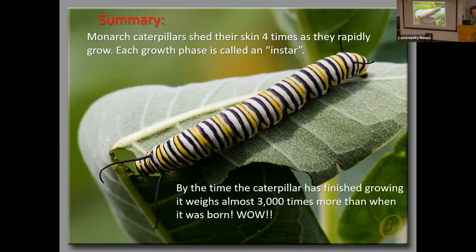And this is one that just makes me crazy. By the time the caterpillar, when it was born, like we saw coming out of the egg, until it's fully grown, it weighs 3,000 times more than when it was born. That means if we were 6 pounds when we were born, we'd weigh 18,000 pounds. Oh man, that'd be an awful lot, wouldn't it?